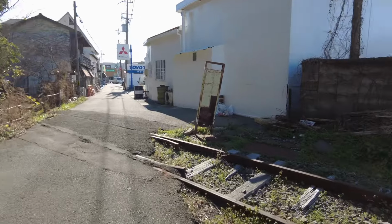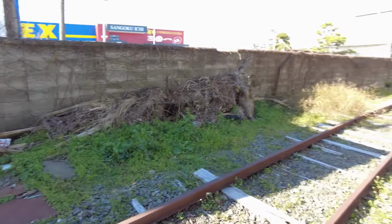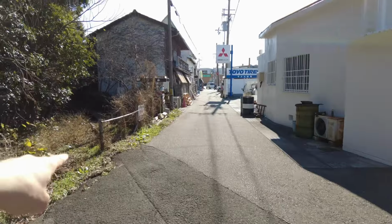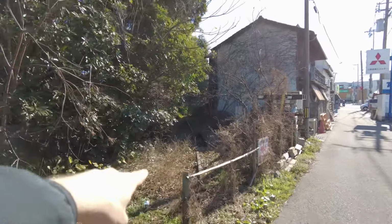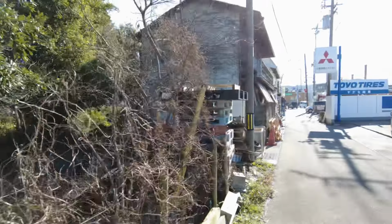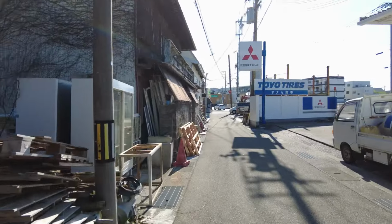Right, they're still here. I don't know how far these go. Comes from that direction, and it would have continued this way. Down there. I guess I can't enter here. It's like a jungle anyway. We'll go around here, see if we can pick it up on the other side of this building.